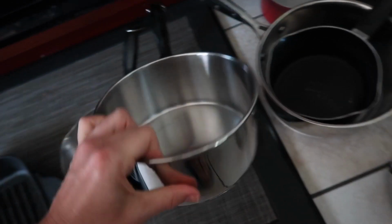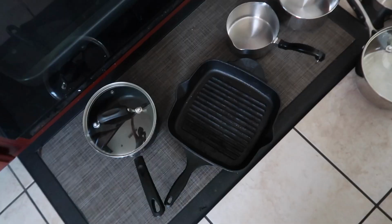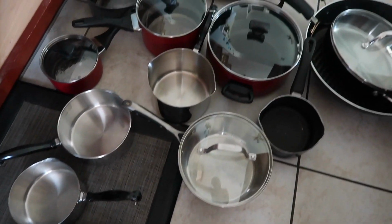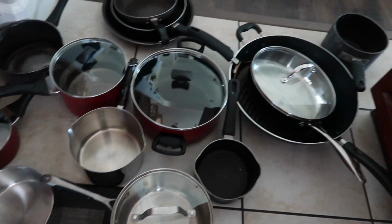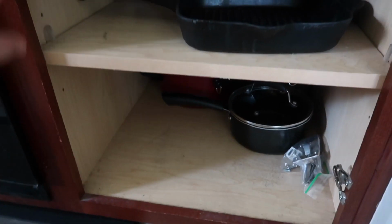These look brand new, like I've never even used them. So I might end up keeping these and getting rid of all the red ones that are really jacked up. I went through all of the lids and I tried to fit them to what would go with what, and then I threw a bunch away. Wow, guys, I got rid of a lot of stuff. We were able to just stick it back in here because, like I mentioned, he's only gonna need half of this space.